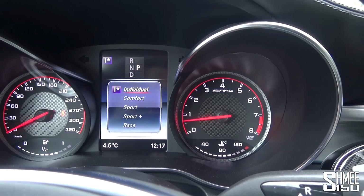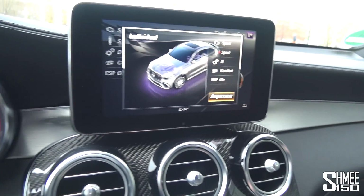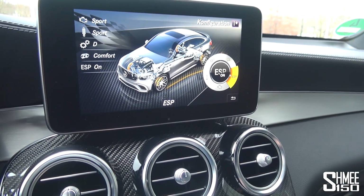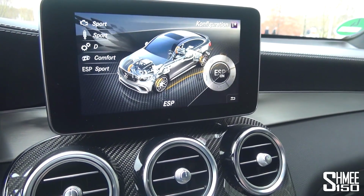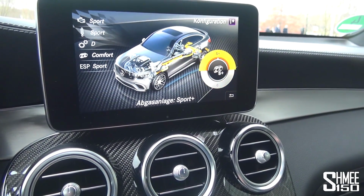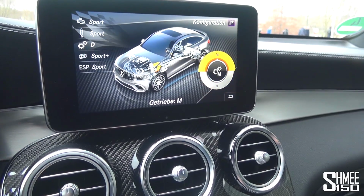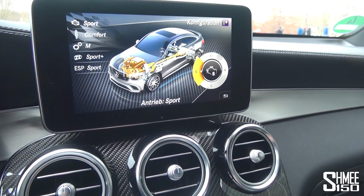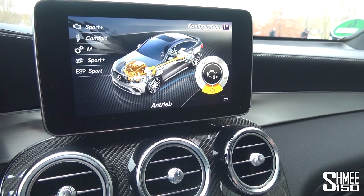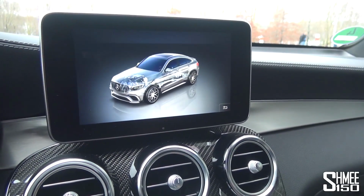Then you have a push towards individual, which you could, if you had customized the settings on, have basically set up for everything in sport. I would have stability in sport, I'd have exhaust in sport plus, I'd have gearbox in manual because it's more fun, and I'd have suspension in comfort. Yes, and of course powertrain sport plus. That is my individual configuration right there.